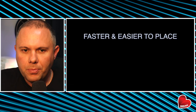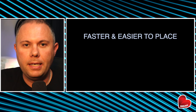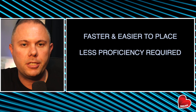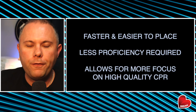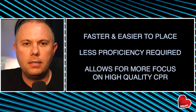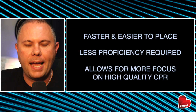The first being that all of these SGAs that we'll talk about are blindly inserted. Now, since these devices are blindly inserted, it makes them much faster and easier to place in the field. It also requires far less proficiency as well as less training. And finally, it allows for more focus on high quality CPR. It also decreases the cognitive workload of the provider so they can focus on other tasks.